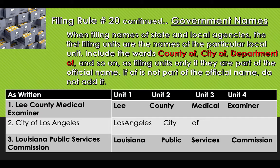Number 3, Louisiana Public Services Commission. Louisiana, as written, Louisiana would be the first filing unit. Public would be the second. Services would be the third. And commission would be the fourth filing unit.